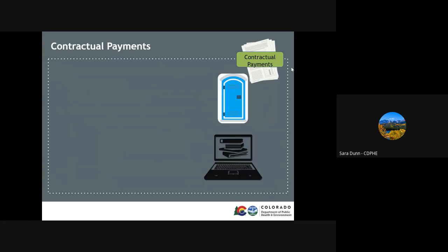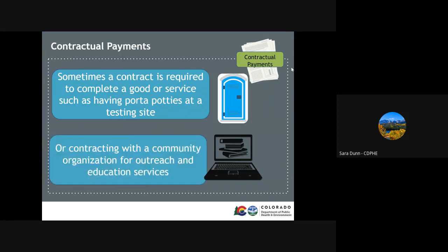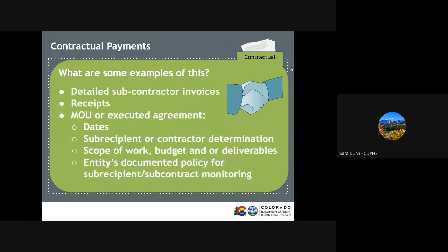Contractual payments may occur when a service or good needs to be outsourced to a different entity. An example of this could be having a porta potty service provide enough facilities and cleaning services needed at a testing site, or contracting with a community organization to provide outreach and education services. To process an invoice like this, certain documents may be needed, such as detailed subcontractor invoices, receipts for expenses, MOUs or executed agreements, such as dates of engagement, subrecipient or contractor determination, scope of work, budget or deliverables, or the entity's documented policy for subrecipient subcontract monitoring for expenses.